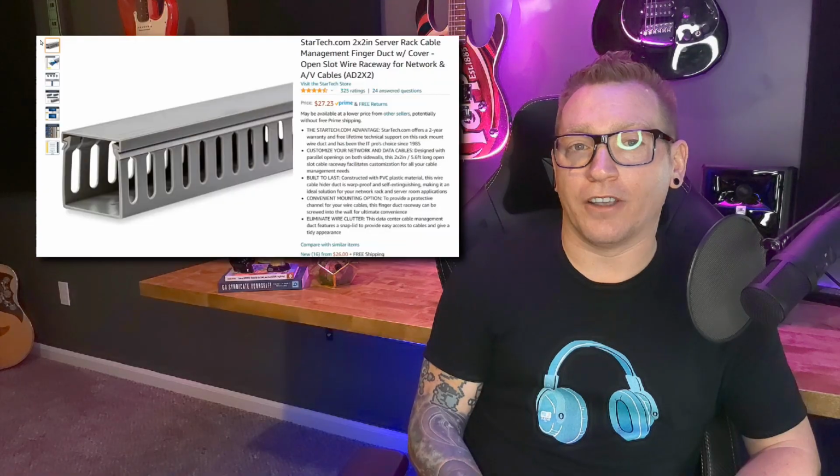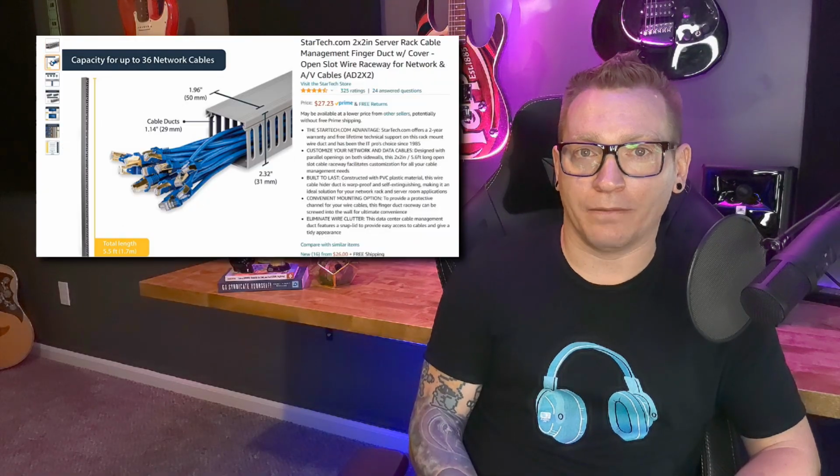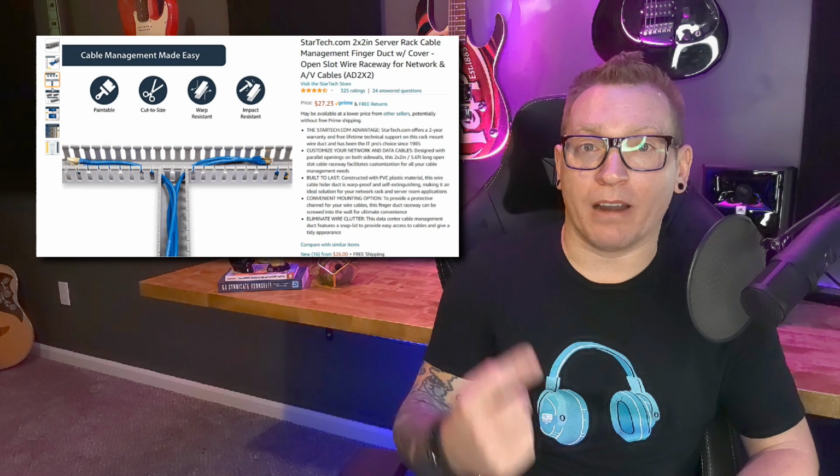Now, unfortunately, we're not at the point where everything's wireless, so you have to do some cable management and hiding some things. And what I use are called cable raceways. The one I got is from StarTech. There's a bunch of different brands on Amazon, but they're really easy to use. I just drilled them into the bottom of my desk with 2 screws.